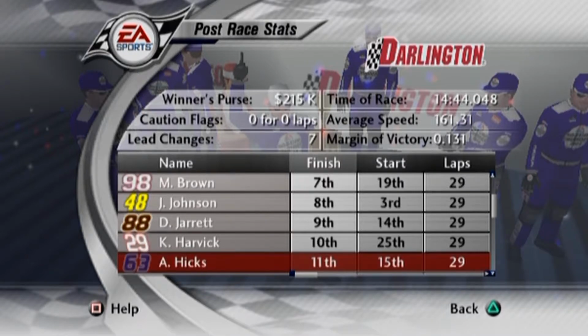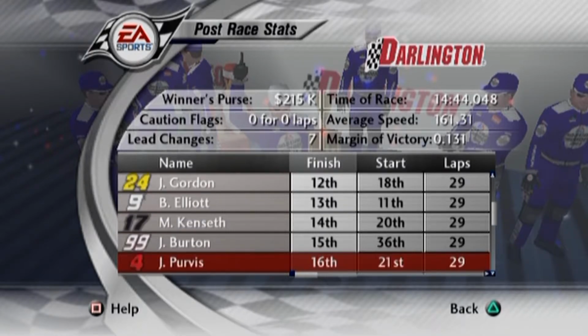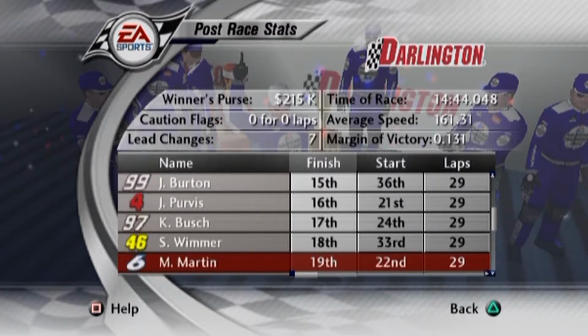And here's the rest of the field where you can pick out your favorite. Oh, Amy Higgson's in 11th. She's been just outside of the top 10. I've been noticing that. She's that little bit more. Jonathan Wolf is in 12th. Anyway, winner's purse of $215,000. I'll take all of that, please.